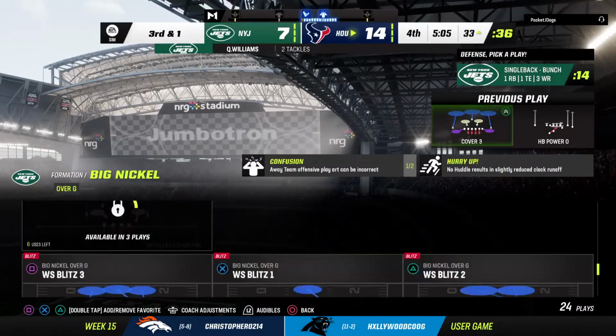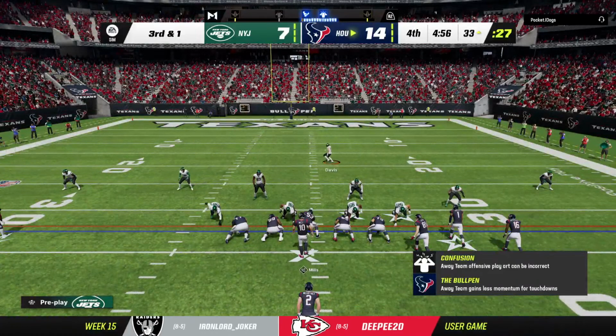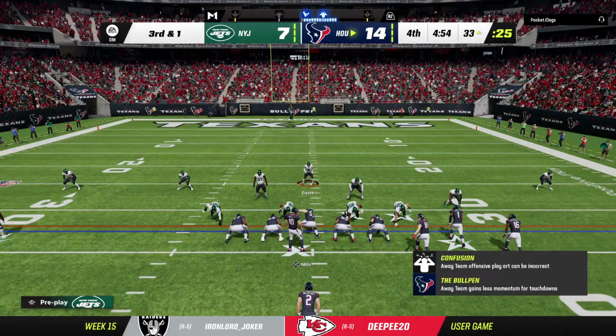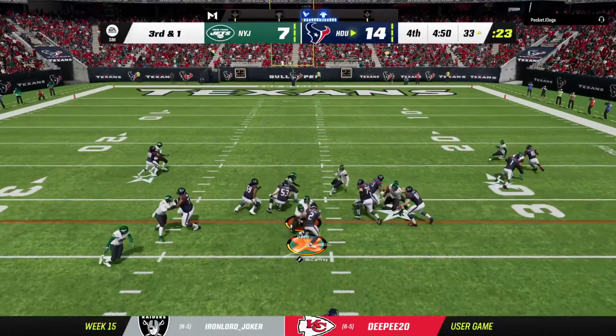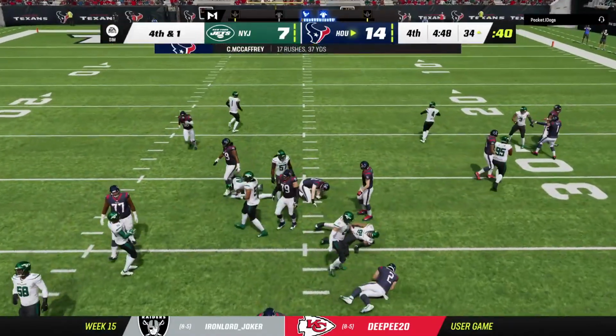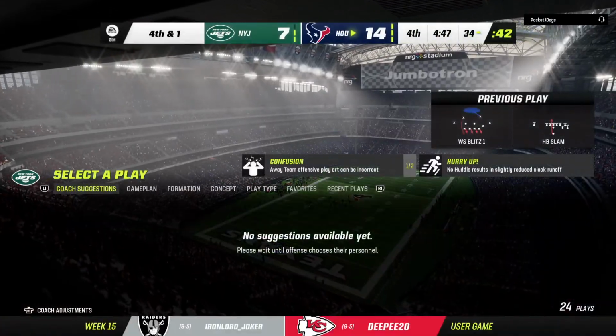Now, that's a mountain of a man that just made that stop, isn't it? But he's more than that. This guy's nimble and quick. More than a space eater, he just made a great play there. They'll try and pick it up with McCaffrey. And that one going nowhere from the start as he's met in the backfield and goes backwards.